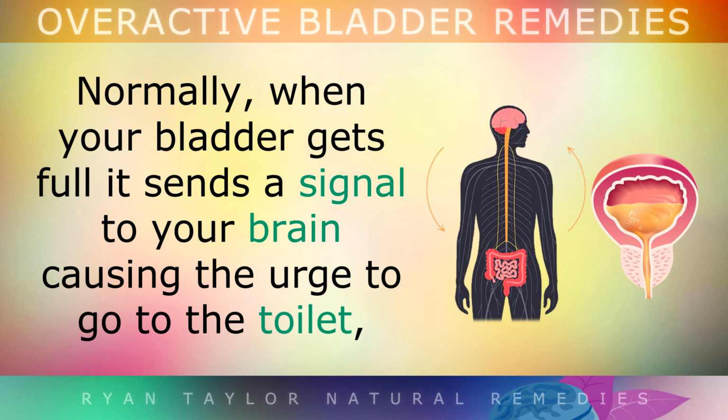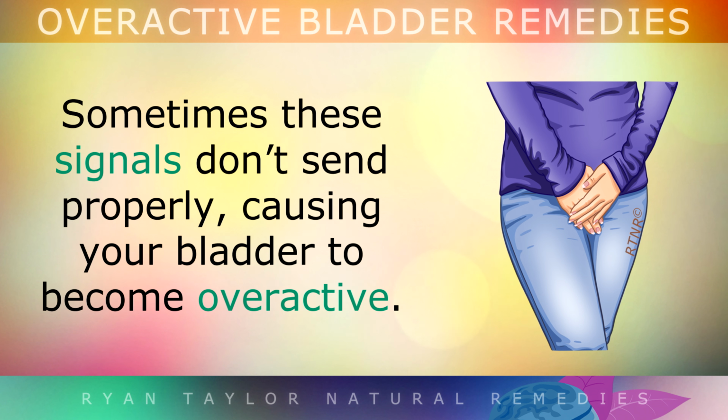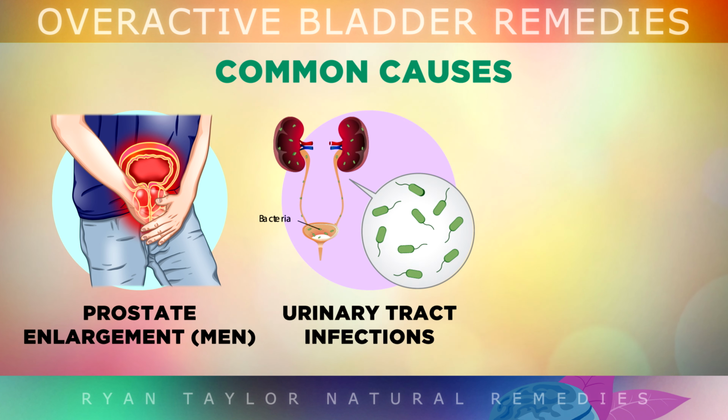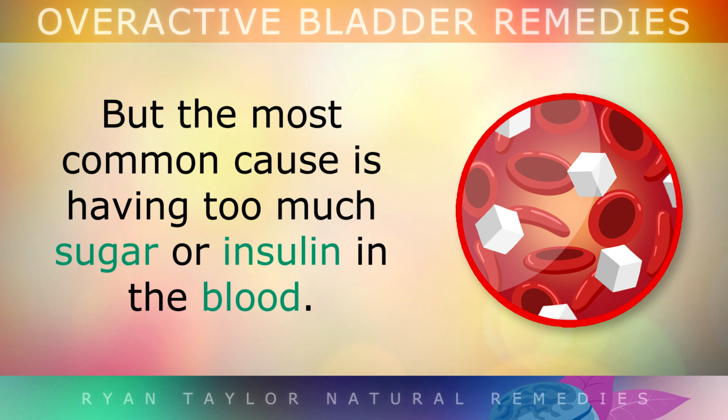Normally, when your bladder gets full, it sends a signal to your brain causing the urge to go to the toilet, and then your brain sends a signal back to tell the valves to open up when you urinate. Sometimes, however, these signals don't send properly, causing your bladder to become overactive. This is commonly caused by prostate enlargement if you're a man. It could be caused by a urinary tract infection, a prolapsed bladder, but the most common cause is simply having too much sugar or insulin in the blood.